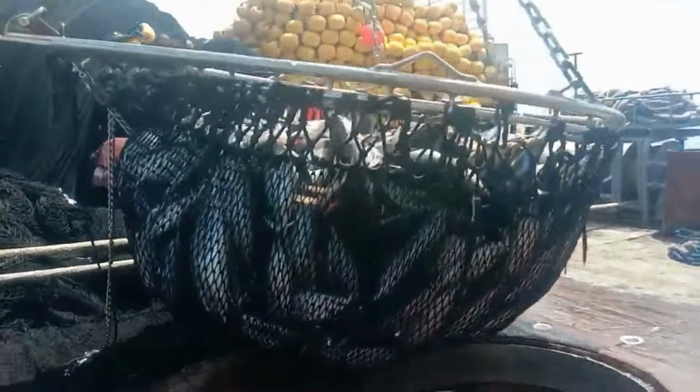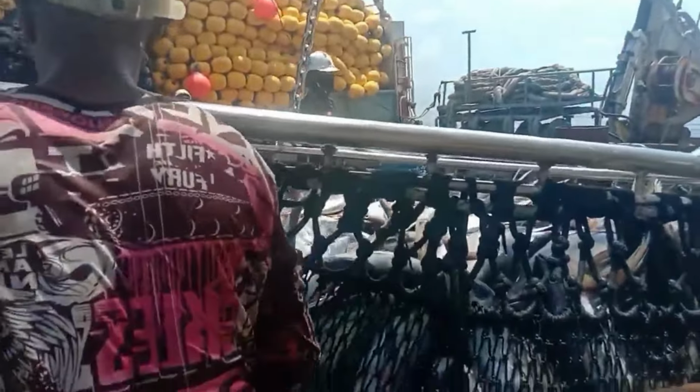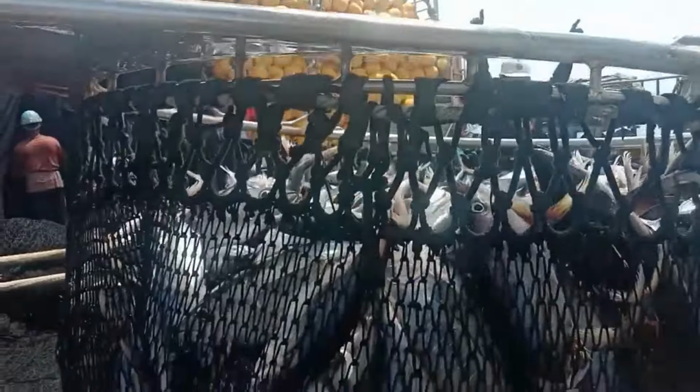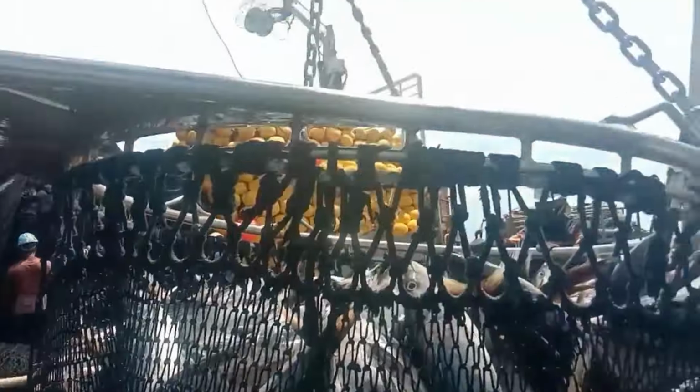Risks to marine mammals. Purse seine nets can easily enclose marine mammals along with the target species when they are cast. Historically, dolphins have even been used as a natural signal to guide purse seine fishing vessels to areas where large schools of fish congregate, called dolphin fishing.